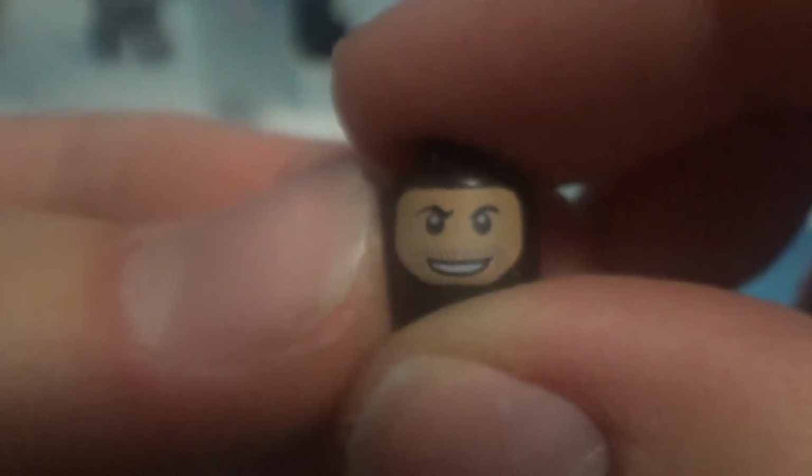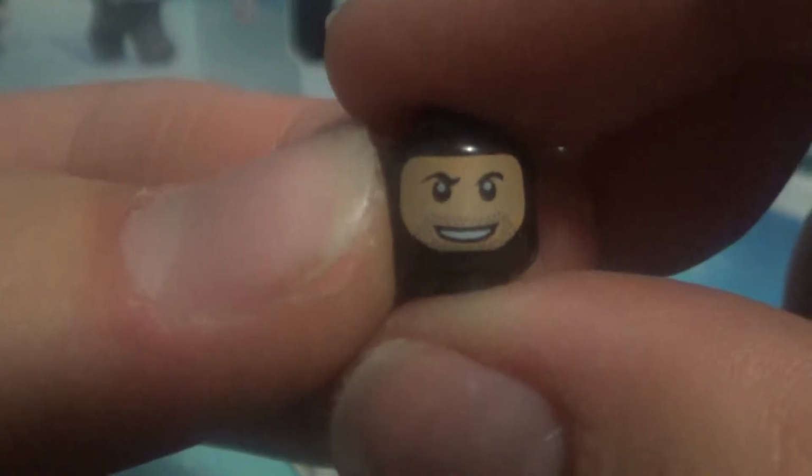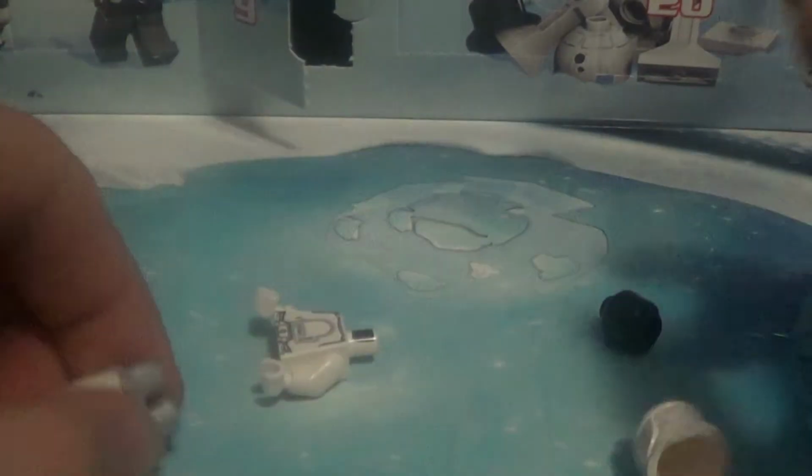Doesn't really matter how we open it, I guess. Oh, it actually has a face. See, look. I didn't think that had a face, because the set I got never had a face, so that's cool. Okay, why am I even looking at that? What the heck? Okay. Let's see. There's no back printing. That's disappointing, but that's alright. It's getting all blurry. There we are.